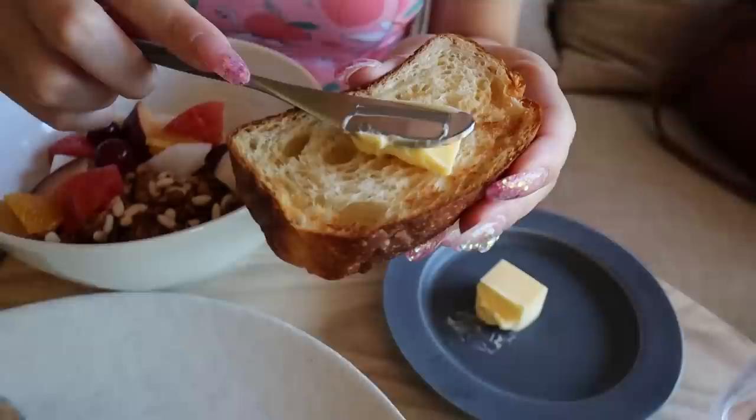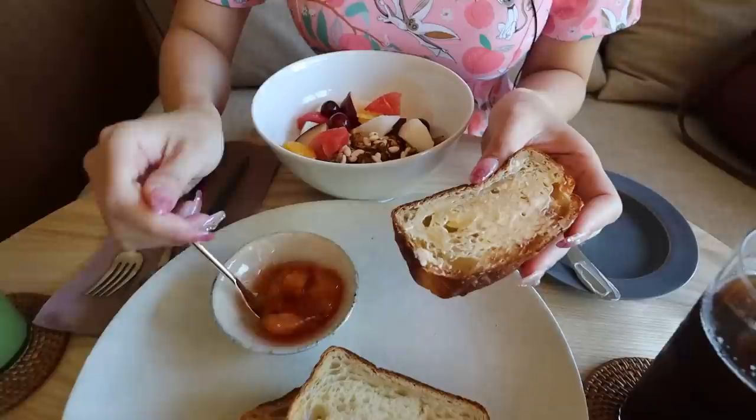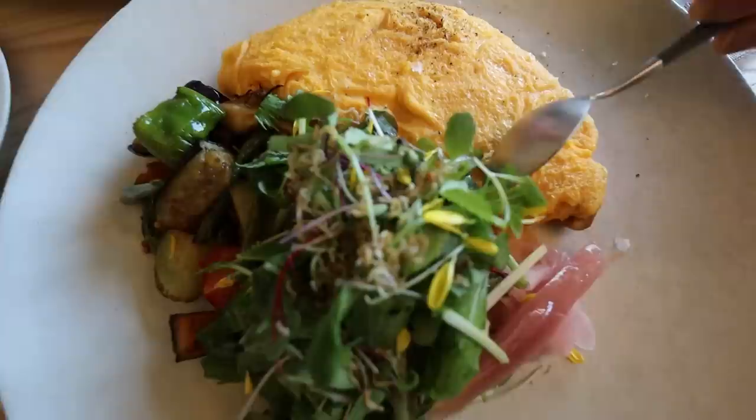That is perfection. Smooth like butter. Itadakimasu. Bread made from rice grains. The bread is so delicious. It's so soft. It's like an orange jam, sweet sour. This is so beautiful. I don't want to break it apart, but it must be done.